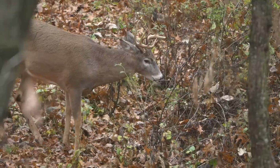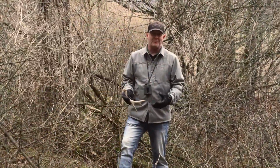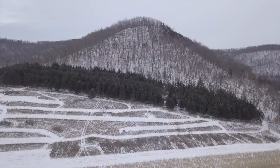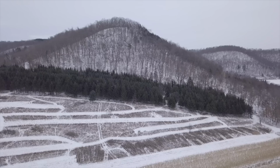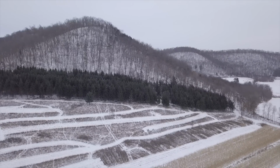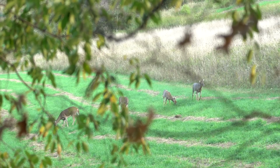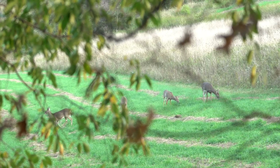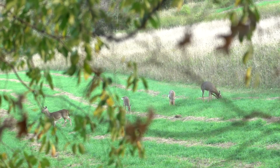Now, the opposite of browse is the mature hardwoods, or even mature conifers. You can have 0 to 50 pounds of forage per acre per year in a mature stand of timber. That's a very bad thing because deer feed 5 times in a 24-hour period. They do not have to have lush glamour crops of soybeans and corn or apples every 4 to 5 hours, but they do have to have something.